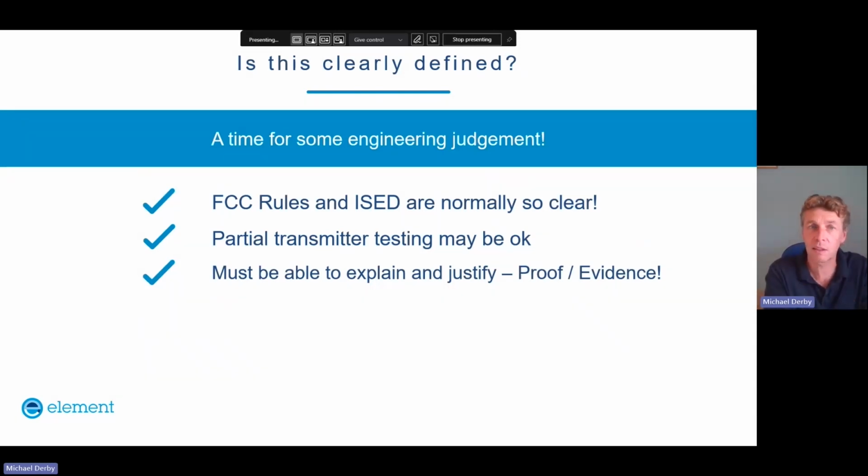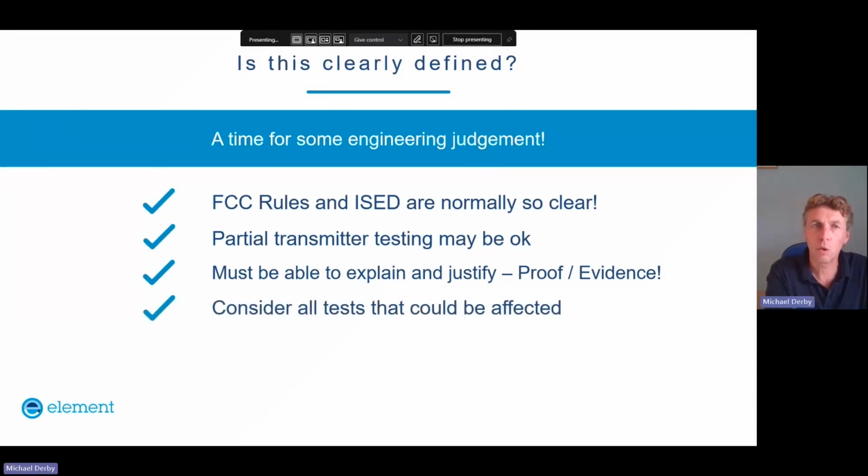Partial transmitter testing may be okay, but the manufacturer of the end product must be able to justify and explain. If somebody was to ask you, how much testing did you do? Where's your evidence of compliance? You need to be able to say, here are the reasons that I sold this product. So when you've got a radio module which fully passed when it was tested on a little test jig or the end of a cable, and then your host product passes the EMC emissions with it installed, but all those transmitter tests, the installer needs to consider which of those tests could have been affected by your installation.